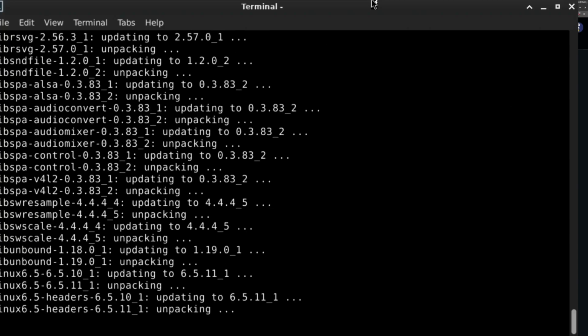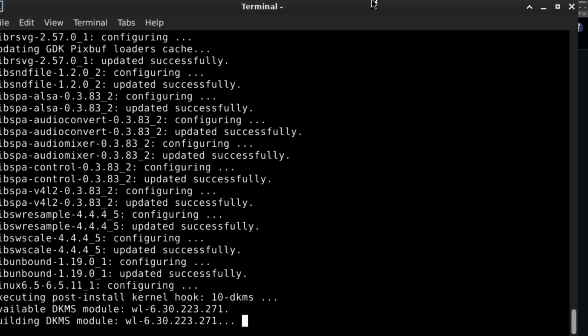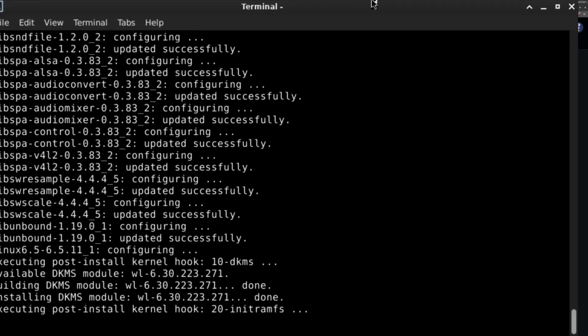I've already updated the kernel. But if it did, it would say that it's rebuilding DKMS modules, and you should be good. Yeah, there it is. See, it's installing my DKMS module wl 6.30. So you should be good with that. After you've done all this, XFCE works just fine on a MacBook.